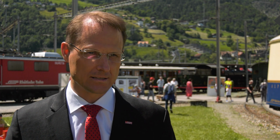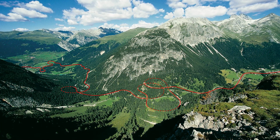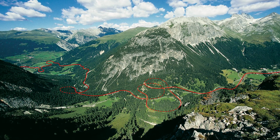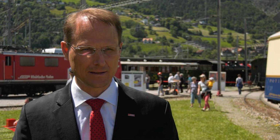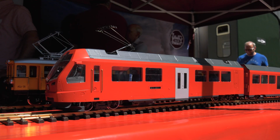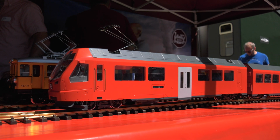The goal is that you can really see these trains on several levels, because the whole train is a lot longer than the tunnels, including the helical tunnels. In doing so, people will be able to experience this line as it has never been experienced before. The event will take place on 29th of October 2022.